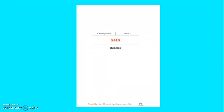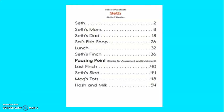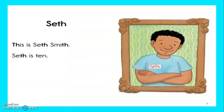This page is our title page. And who remembers what this page is? You got it, the table of contents. It tells us which page the stories start on. So we're reading Seth today. Seth starts on page 2. Let's read together. Point under each word as you read. Seth. This is Seth Smith.